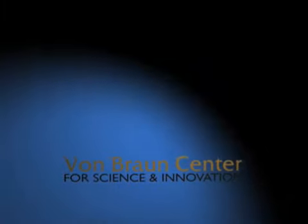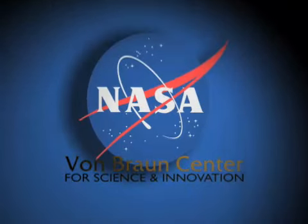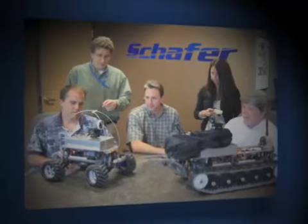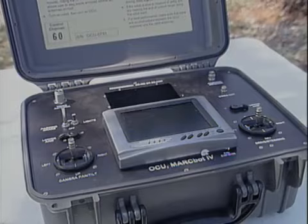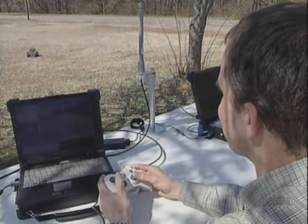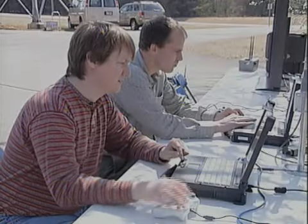And at the same time, the Army benefits because we do have significant technology that we can bring to bear on their problems too. With assistance from the not-for-profit Von Braun Center for Science and Innovation, NASA partnered with several organizations to enhance the robots. The Schaefer Corporation worked with NASA engineers to replace the original MARCbot's RF joystick controller with a more secure Wi-Fi control system that could be operated with a mouse or an Xbox-type controller and a laptop computer.